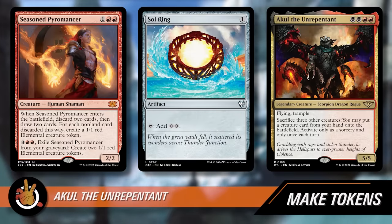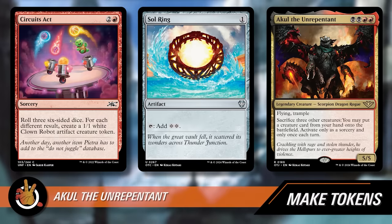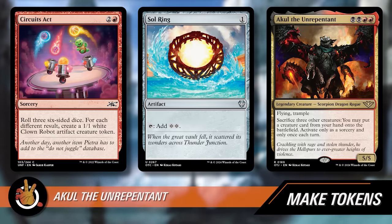Yeah, really. There's also a fun card from Unfinity, Circuits Act. Two and a red sorcery, you roll three six-sided dice, and for each different result, you make a 1/1 white Clown Robot artifact creature token. So there's a chance you could get three. It's a little bit of a gamble.